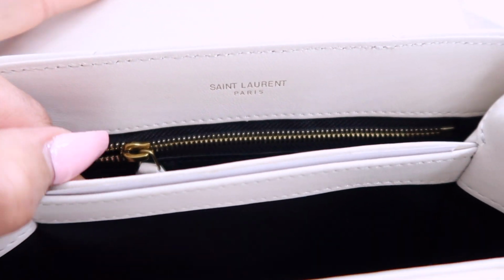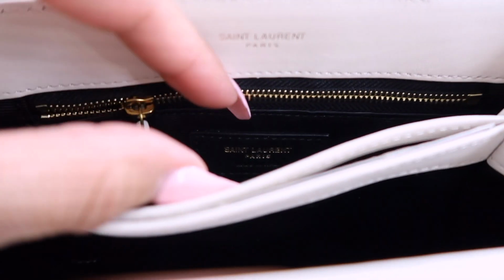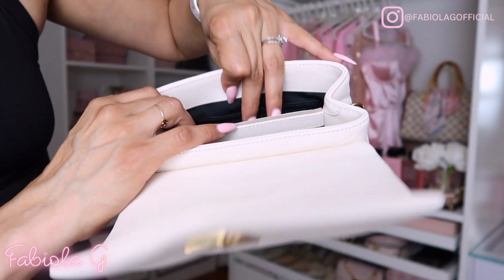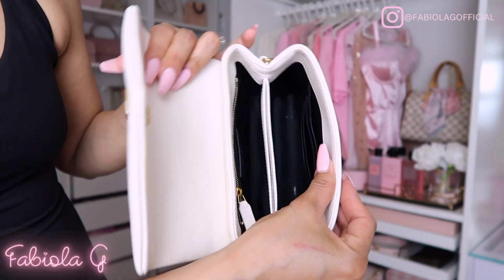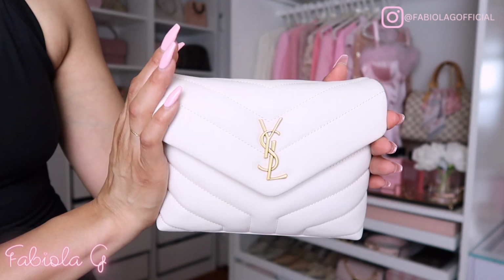The other side, oh, this is perfect. It has 4 little areas for you to put your cards. So if you don't want to carry a wallet, you can just put your cards neatly in there. This is perfect. I am so happy with this little bag. Let me go ahead and put the little strap on it.